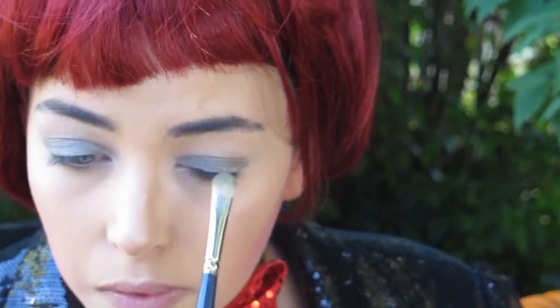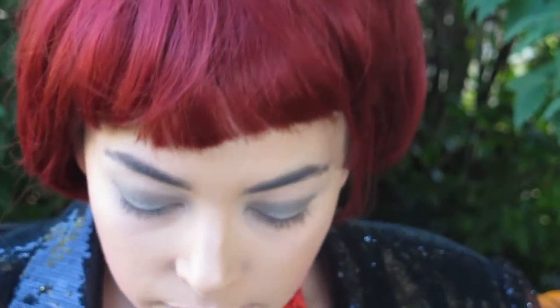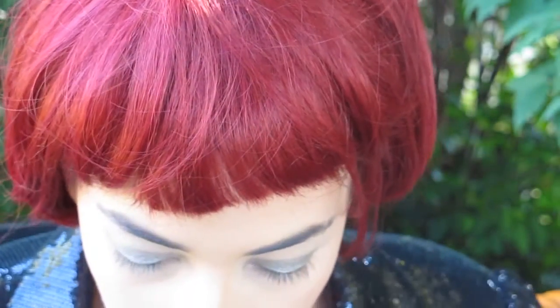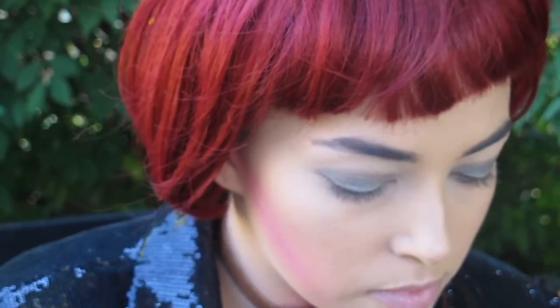Okay. I think that's good for kind of base color. Then, in my crease, I'm going to use a 226 brush from MAC. And I'm going to put this color that was right next to the Smoke and Diamonds, this one right here. It's called Night Divine. It's like a gunmetal color. There's a color very similar to it in the Naked palette, but I don't remember the name offhand.